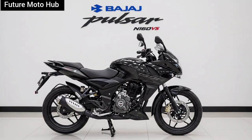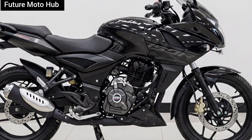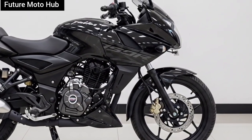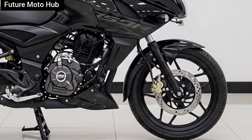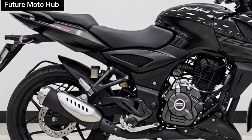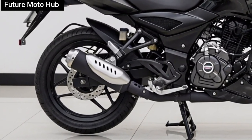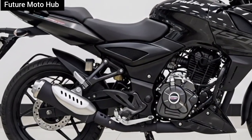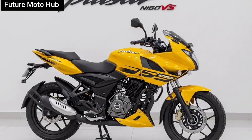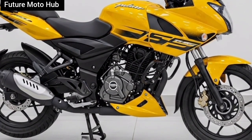And if Bajaj includes a slipper clutch in this variant, it will be a huge advantage for sporty riders, because it makes downshifts smoother and reduces rear-wheel jerk. Fuel efficiency is another reason why the Pulsar N160 Versus is going to attract buyers. In real-world conditions, you can expect mileage somewhere around 45 to 55 km/L, depending on riding style and traffic conditions. That's impressive for a bike that looks and feels sporty. On highways with steady cruising, it can deliver even better numbers, making it a perfect balance between performance and savings.